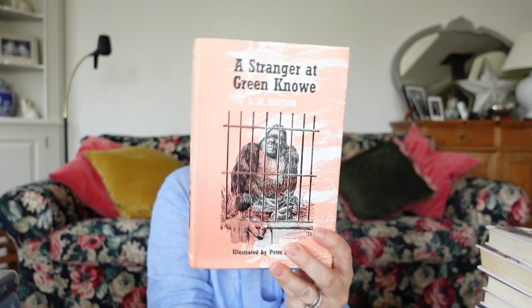And then this one I was really pleased to find. This was just at a car boot sale. So that's A Stranger Comes to Green Knowe. And I love the Green Knowe books, but I've not read them all. I've read the first two, I think, The Children of Green Knowe and The Chimneys of Green Knowe, which I've also really enjoyed. So I'm not sure where this comes in the series, but yeah, really pleased to have found that. 50p, that was.